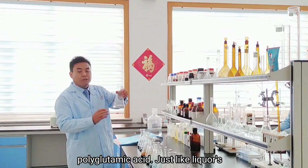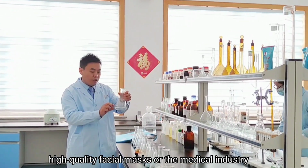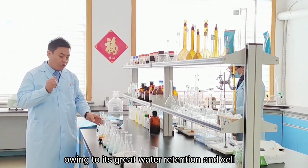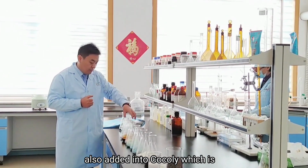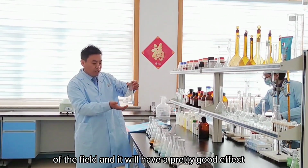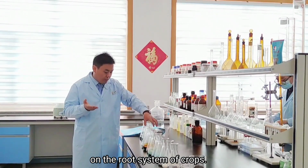Just like liquor's different degrees, usually it's applied in high-quality facial masks or medical industry owing to its great water retention and cells repairing capacity. Besides, fish protein is also added into Cocoly, which is usually applied in winter to raise the temperature of the field, and it will have a pretty good effect on the root system of crops.